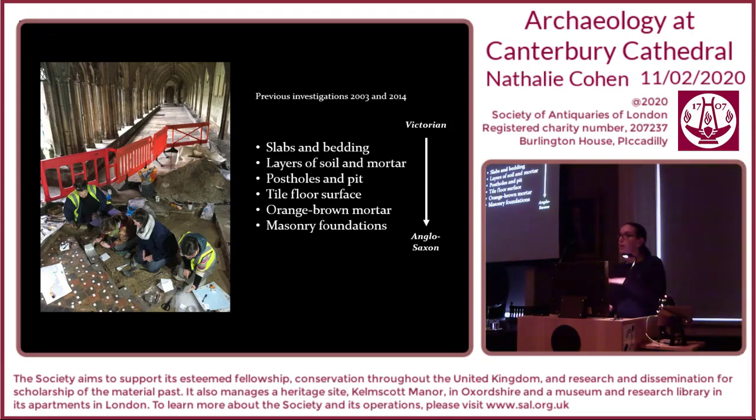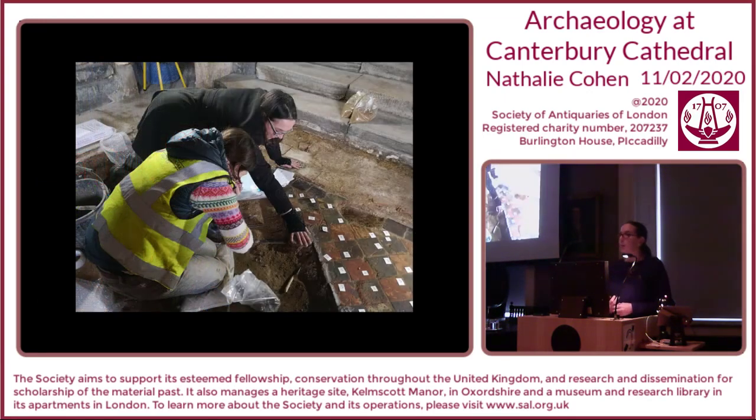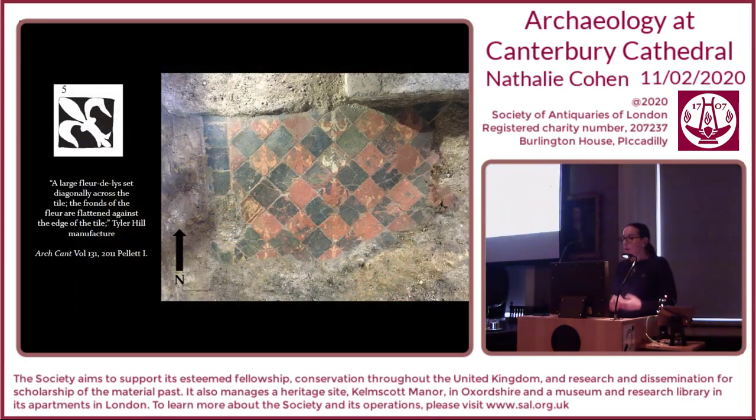Now, within a very, very small amount of stratigraphy, sort of 300, 400 mil, we have everything from Victorian archaeology right the way down to Anglo-Saxon. They very kindly let me join in as well. So we lifted all of the tiles by hand. They were packaged with a protective layer of clay, and they are now being conserved by Emma in the Cathedral Conservation Studio.